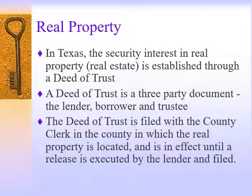The deed of trust is filed in the county clerk's office in which the real property is located. It's in effect until the release of that property, where it's executed by the lender and filed. Where a chattel lien or UCC-1 filing has an expiration date, the deed of trust does not. In other words, it will be there until there is a document filed with the county clerk that terminates that deed of trust.